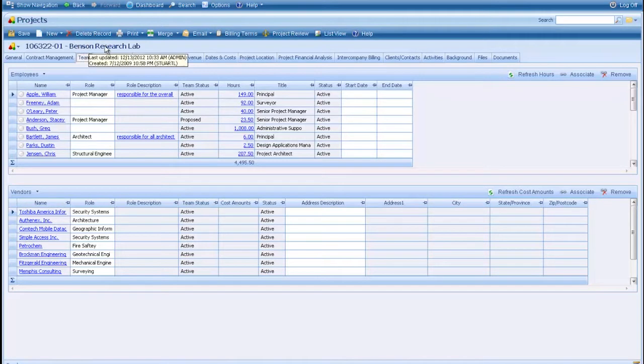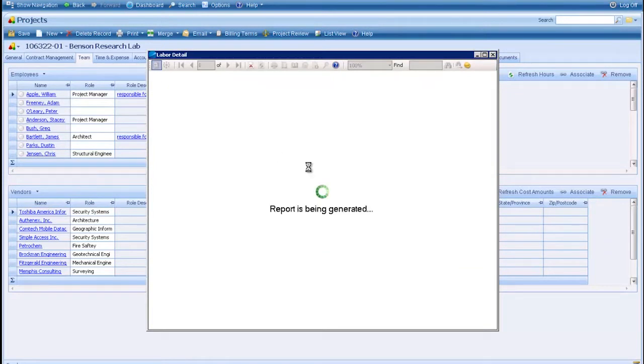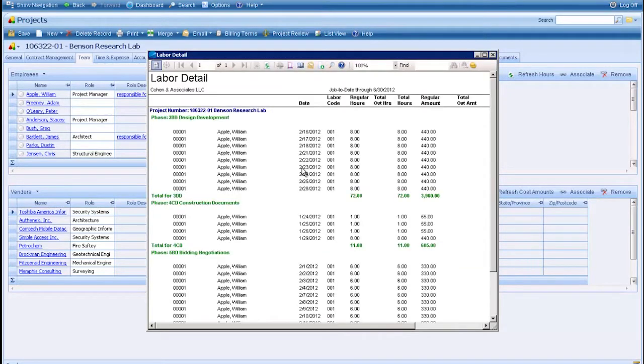So I'm looking at the Benson Research Lab. I have a total of 4,400 hours on it so far. I can even drill down into one of these employees and see the history of their time on the project as well.